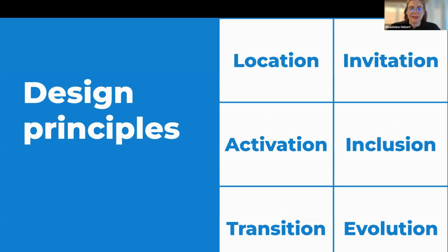And you'll see in the toolkit that we have 6 principles that kept coming up in conversation. So we put them together as the guiding principles for the toolkit, as a way to help planners and architects think about design in a different way. Rather than saying, we need to have 100 square feet of amenity space in this building, which is usually how we regulate it, we ask: why do we need 100 square feet of amenity space? What is the quality of that space? What is it actually going to do for people to provide social value? So we really encourage people to think about these 6 principles: location, invitation, activation, inclusion, transition, and evolution. And I'll give you some examples of each one.